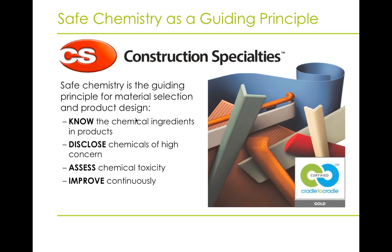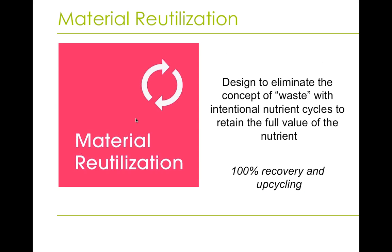And so they have several products that are cradle-to-cradle certified. In this particular one, they've reached gold in material health. And so that means obviously that they've received gold in all the other categories as well. And so Construction Specialties has noticed an economic benefit of adopting these principles, and have said that cradle-to-cradle certified products represent approximately 75% of their interior division's revenue. So that's exciting.